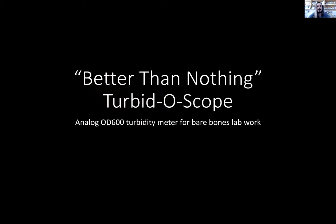Okay, recently I've been on this kick of simplifying as much as possible and reducing to bare essentials. It started as a thought exercise of, what is the minimum viable product to do a particular thing in a lab? And for spectrometers, I came up with this idea called the better than nothing turbidoscope.